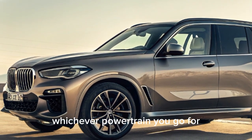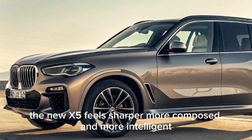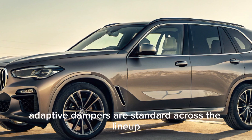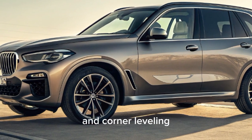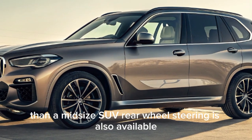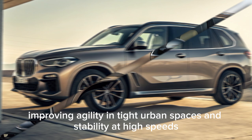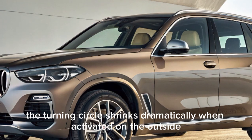Whichever powertrain you go for, the new X5 feels sharper, more composed, and more intelligent. The suspension has been reworked completely. Adaptive dampers are standard across the lineup, but an optional air suspension system adds variable ride height and corner leveling that makes this thing feel more like a sports sedan than a midsize SUV. Rear-wheel steering is also available, improving agility in tight urban spaces and stability at high speeds. The turning circle shrinks dramatically when activated.